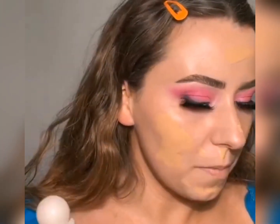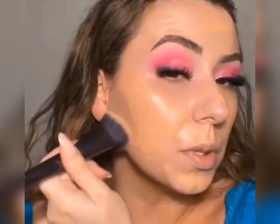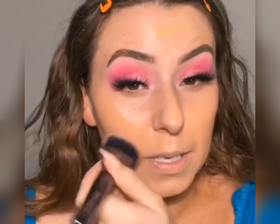I want it to be a little bit more full coverage today because the blush is going to be pretty intense and we need something to really hold on to. I really don't want my skin to peek through here. We're just pressing that in. This takes me a second.